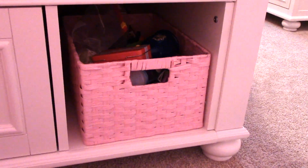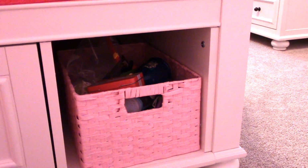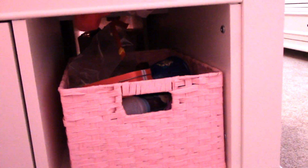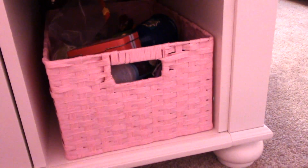So for the cubby holes, there are 4 of them. They're actually really tall and pretty deep. I had a really hard time finding a basket that took advantage of the depth and most of the height. This still has quite a bit of ways to go on the height, but I like that they were pink and they definitely took up most of the depth of the cubby hole and most of the width. So these seem like a good option. They came from At Home, and I think they were like $6 a piece.